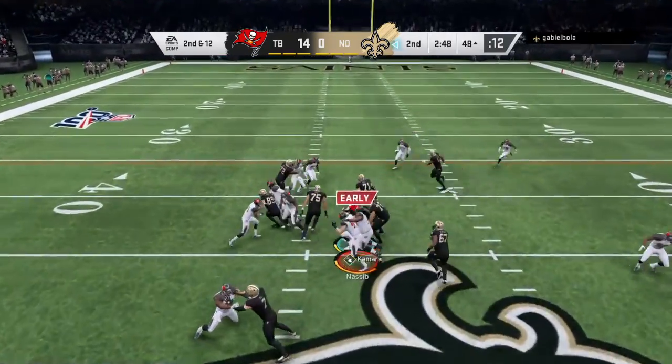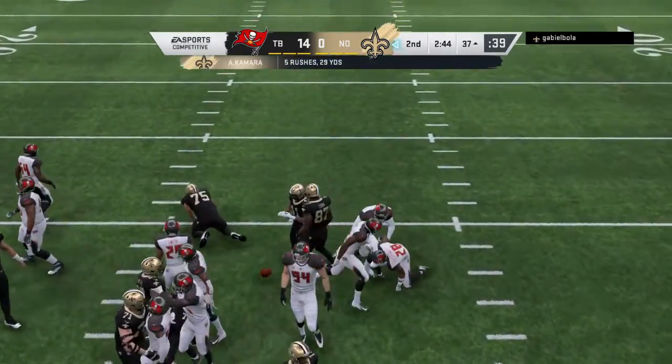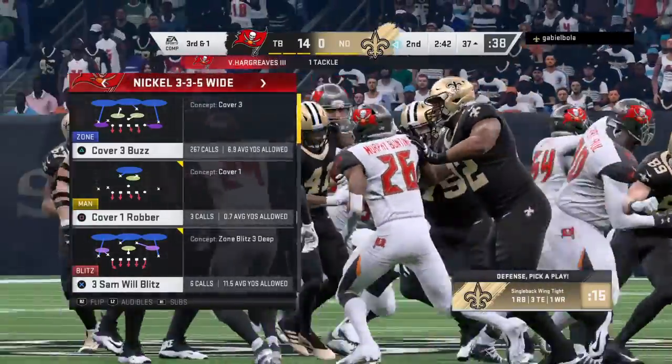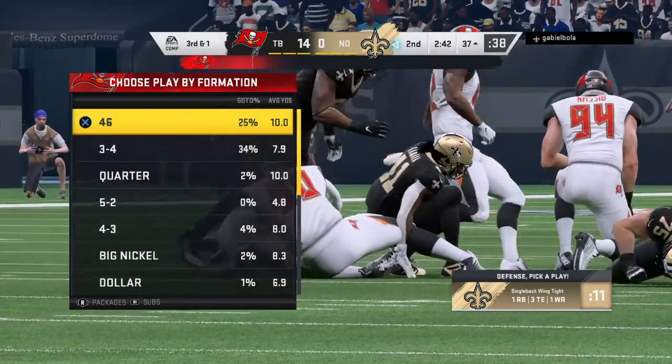They'll run. This is Kamara. And he'll get it down on the play to the 37. They get 11 back on that one. It leads to third down. So from second and long, now we go to third and very manageable.